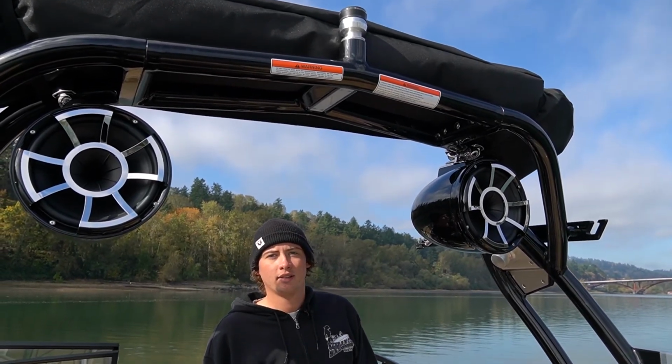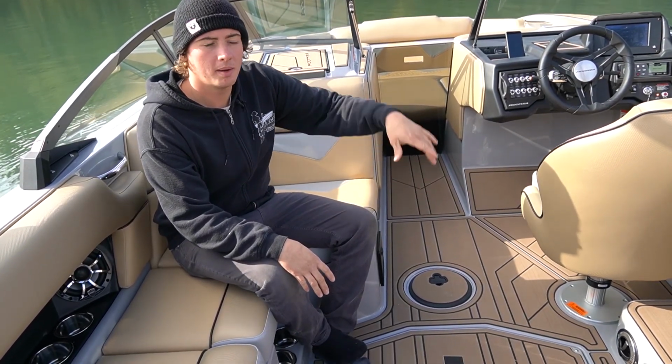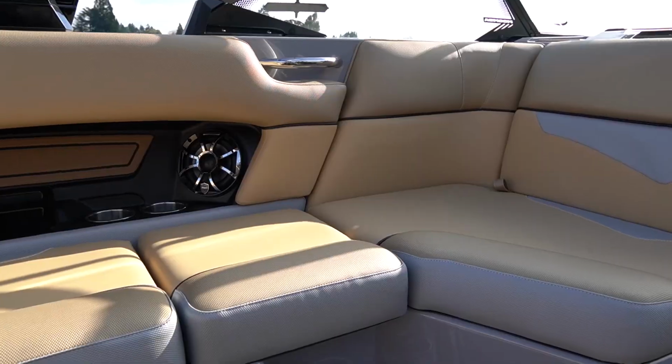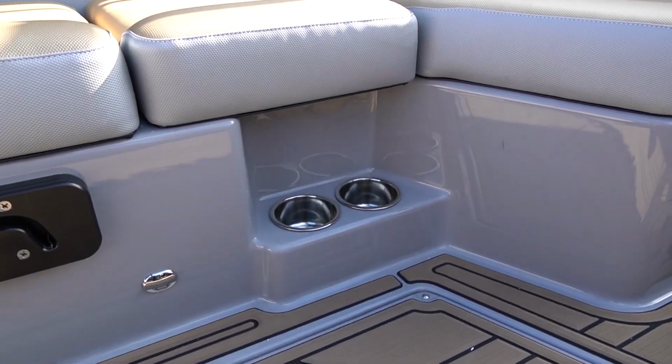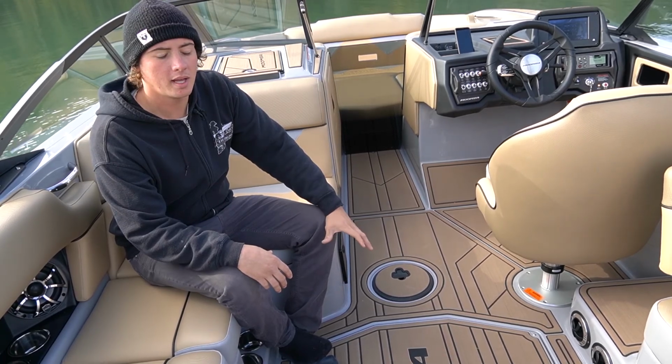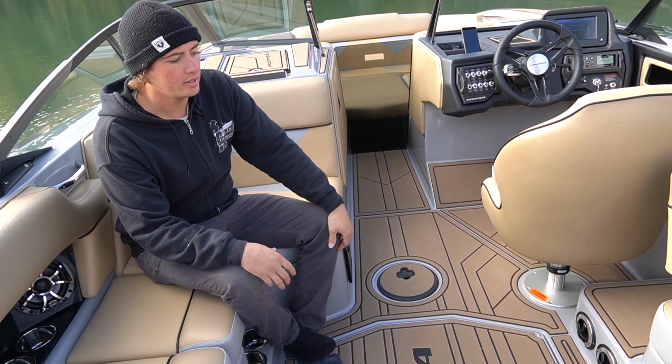Yeah, down here you're going to find that the boat has Gator Step on the rub rails and inside. For 2021, Moomba on all the models has gone standard with the Gator Step flooring, which is awesome. A lot better than carpet, easier to keep clean. This is the optional brown that you can do.